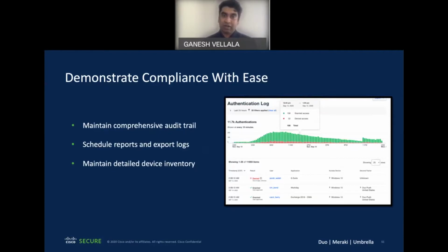The last but not the least benefit our customers' administrators get is the ability to demonstrate compliance with ease. Duo has a comprehensive audit trail. It logs every single authentication attempt into your Duo protected application. So it makes it easy for administrators to prove compliance. We see a lot of our customers coming to Duo and saying this makes our tracking, logging and reporting so easy. And all these logs are exportable into a log collector or a SIEM application such as Splunk.